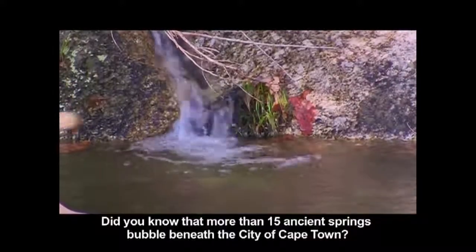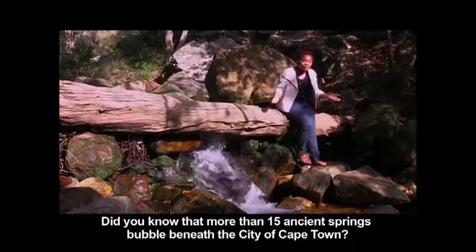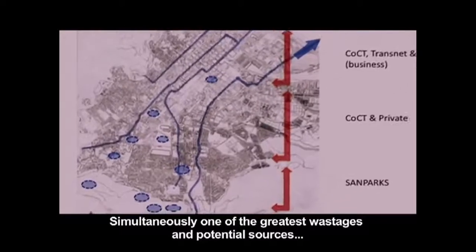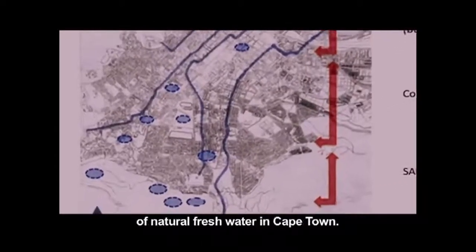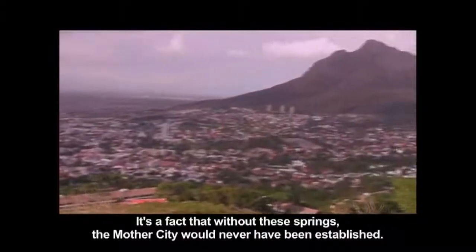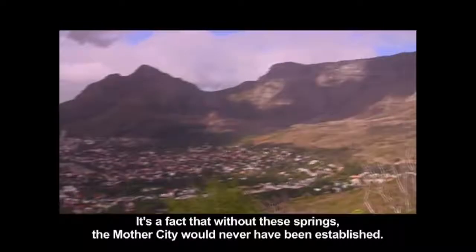Did you know that more than 15 ancient springs bubble beneath the city of Cape Town? Simultaneously, one of the greatest wastages and potential sources of natural fresh water in Cape Town. It is a fact that without these springs, the mother city would never have been established.